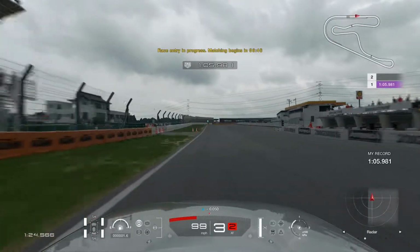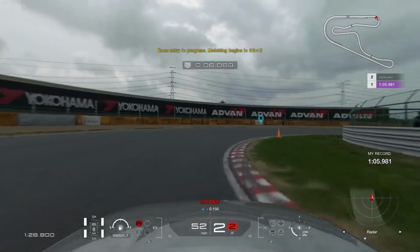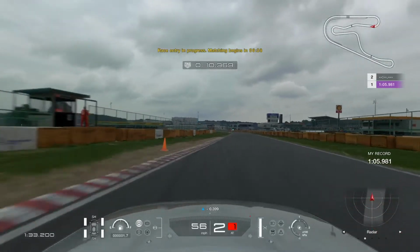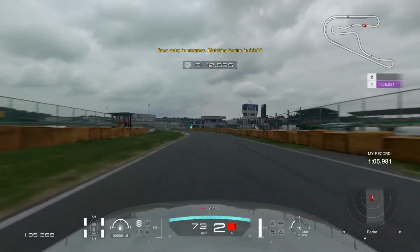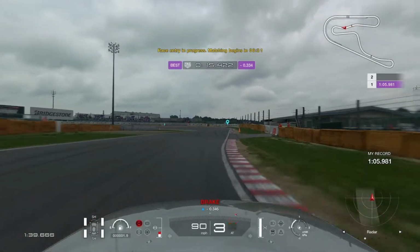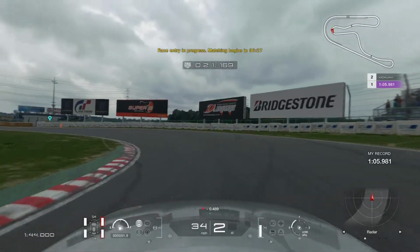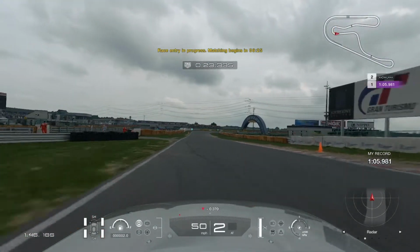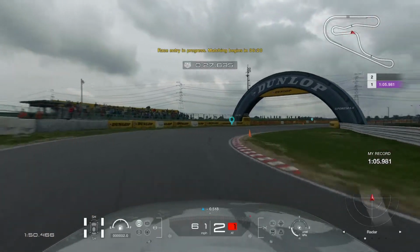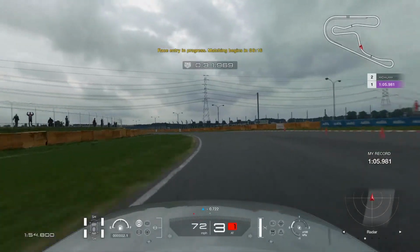Alright, so looks like that marks about 5 seconds of the minute. This will take a lot more concentration, but it also gives a good gap distance check. A little more concentration will help me get better. Okay, just staying on the inside is going to be quite important.